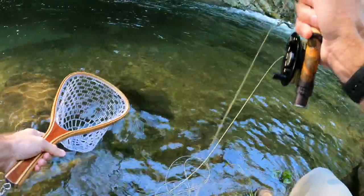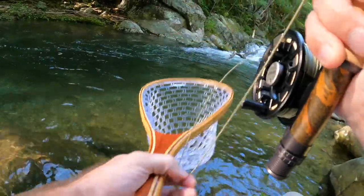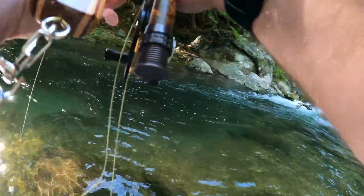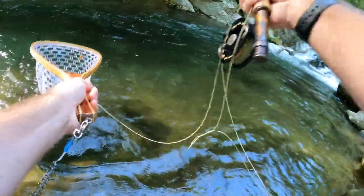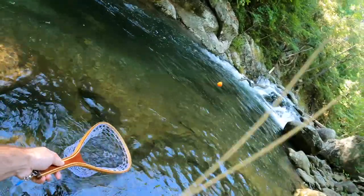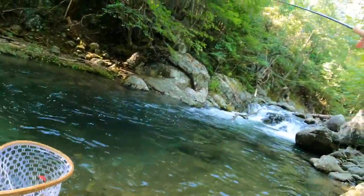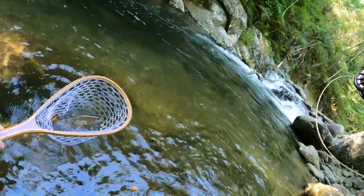All right, that's a big boy. Big boy. Darn. Yeah, gorgeous. Oh, come on, there we go. Got him. All right. Look how freaking gorgeous that trout is.